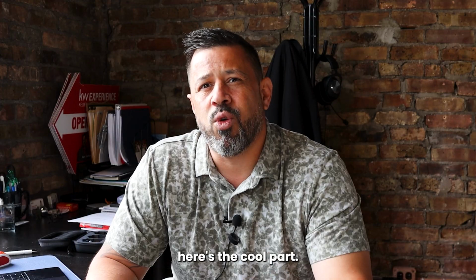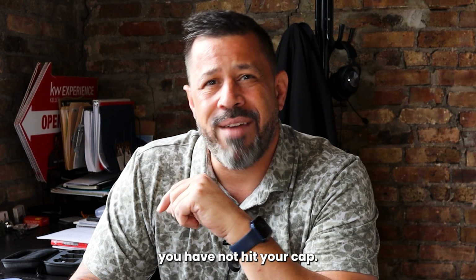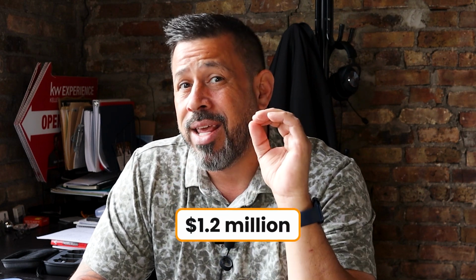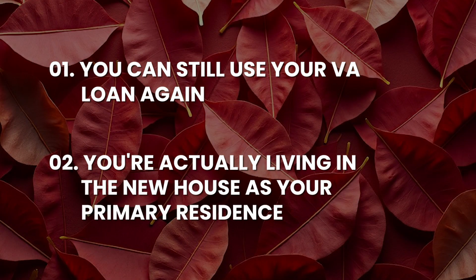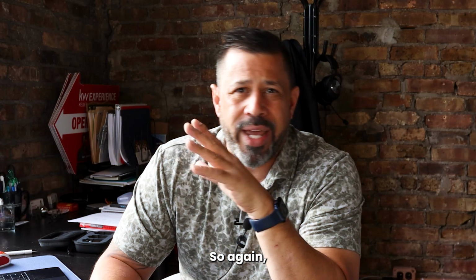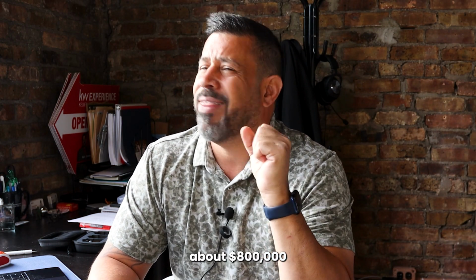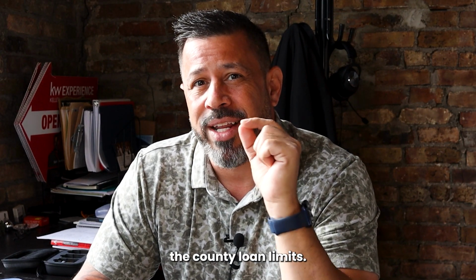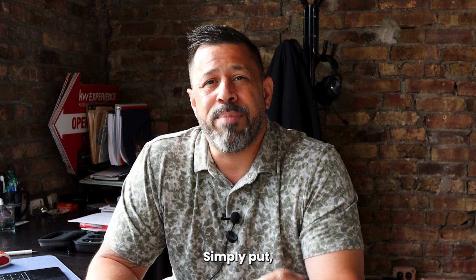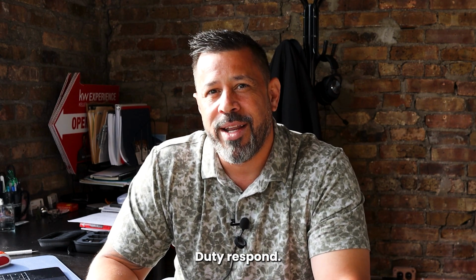But again, guys, here's the cool part. You can still use your VA loan again, as long as you have not hit your cap. This is usually around $1.2 million total, depending on where you live. Number two, you're actually living in the new house as your primary residence. So again, if that first home was $400,000, you may still have about $800,000 worth of entitlement. That's a big number, depending on the county loan limits. Now, what does this mean? Simply put, you can do it again. And another one. It's kind of like a Call of Duty respawn, but with houses.